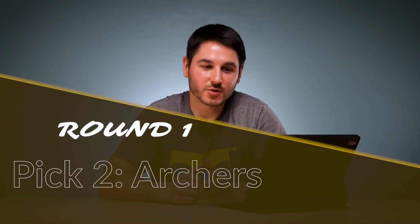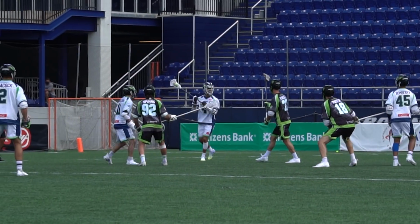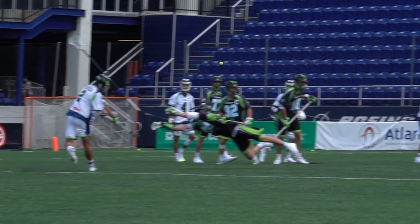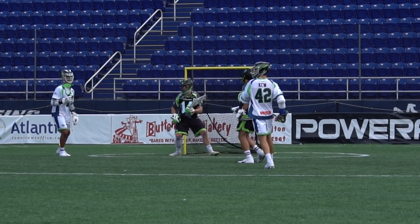Pick number 2 is going to be the Archers. Let's assume Wasserman is on the Cannons, so I won't pick him anymore. I think the Archers need a midfielder. Obviously, they just got Connor Fields. They're stacked at the attack position. We'll already have to run one of them out of the midfield or do some other confusing subbing in and out thing. I'm going to pick Colin Heacock for this position. He was an attackman at Maryland. He's a lefty, a really strong shooter, and on the run, he played midfield in the past summer at the MLL, so I think he would be a great pick for the Archers.